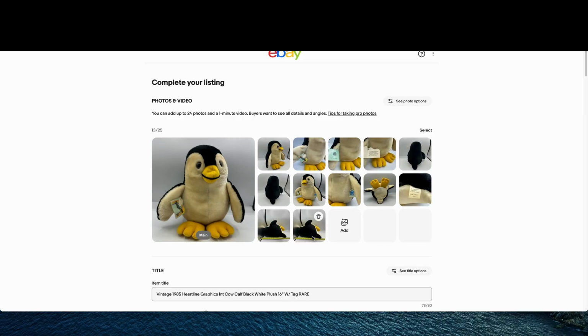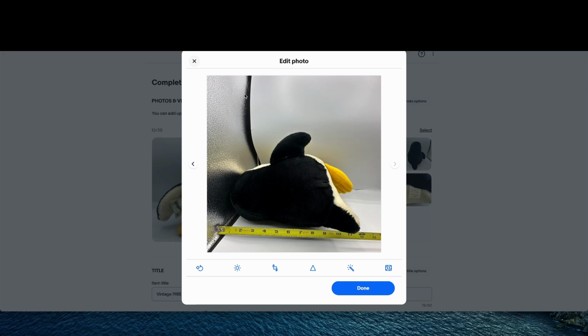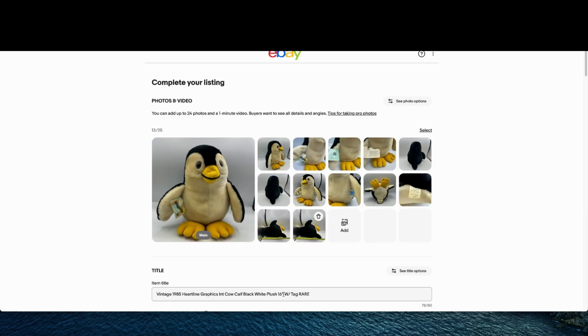So here we go. Let's see how big ours is. Only 11 inches. So we're going to change this one to 11. Let's take out the rare because I don't think it's that rare. And we're going to change it to penguin. Black and white plush. It's not a white plush. I would say black. It may be cream or brown. Maybe Hardline Graphics International, and that's what we have. Let me just make sure that that's what we have. Let me show you the tag.